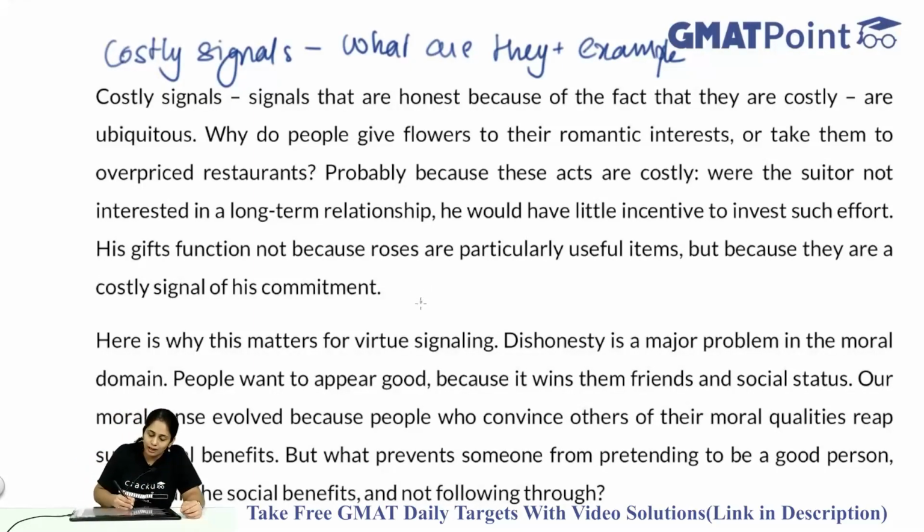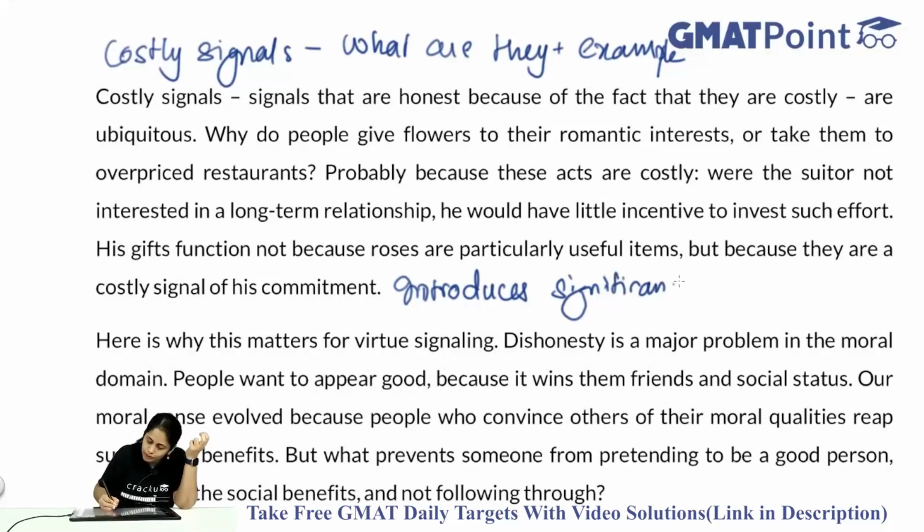So essentially, the author has not actually given why costly signals are important for virtue signaling, but the author has given what virtue signaling is. That is signaling to people that somebody is honest, because that honesty is linked to social benefits. So the author in this particular paragraph introduces the significance of virtue signaling from a social context.